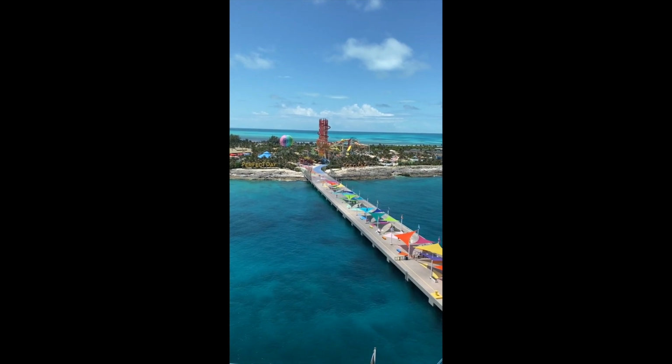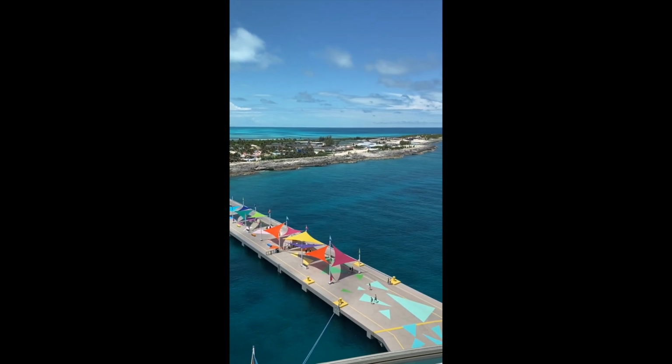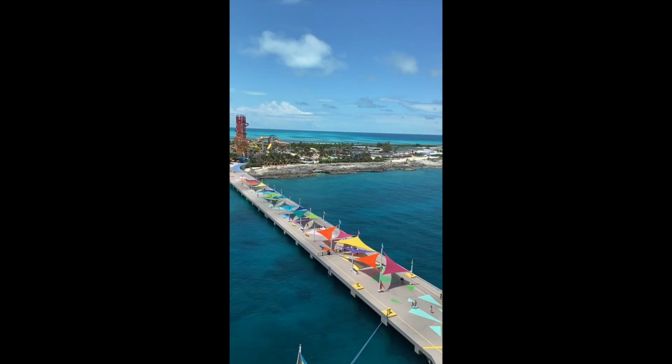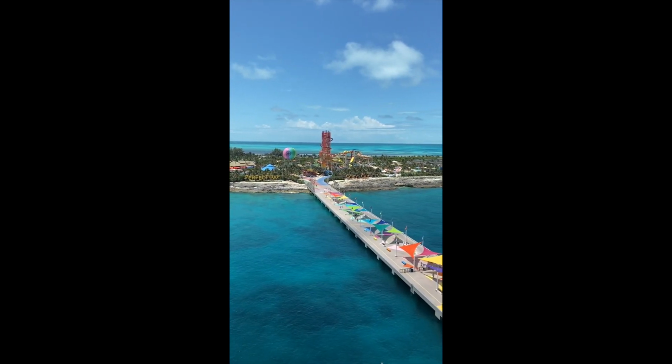The first port was an island, Coco Cay, which is a private island owned by Royal Caribbean. Here we are at Coco Cay. It's like a huge amusement park. The beaches. You can go kayaking. You can go jet skiing. Just a fun place to go before we head to the Bahamas.